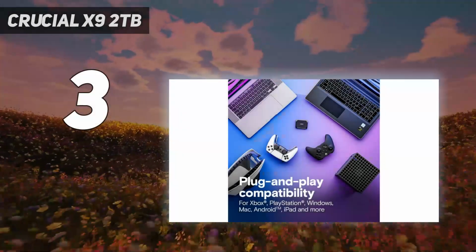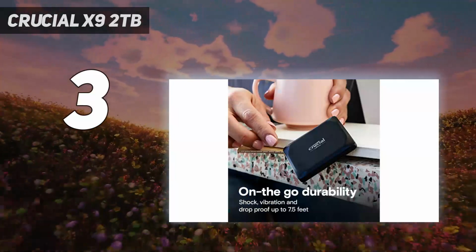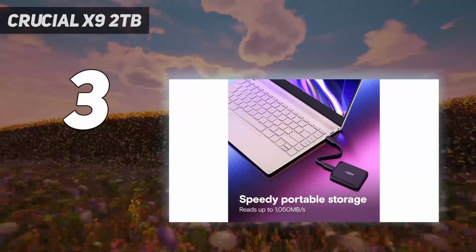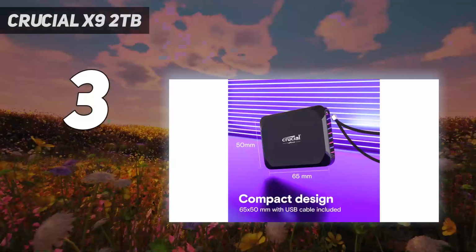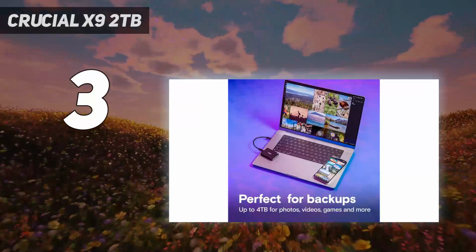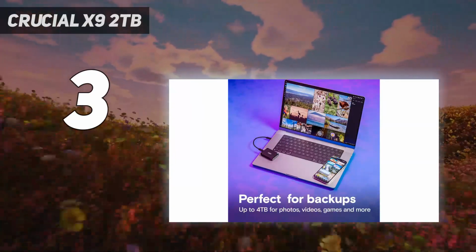At number 3. Crucial X9 2TB. Crucial's X9 Pro hits the sweet spot of speed, portability, and price to be one of the best drives out there for photographers looking to make backups in the field. These drives are tiny, about half the size of a deck of cards, and weigh a mere 1.3 ounces, 38 grams. They'll connect to just about anything.